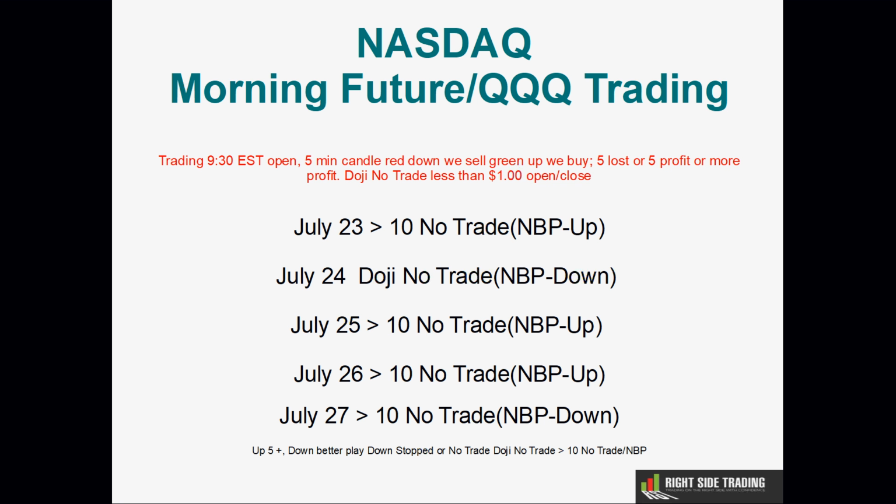Also, another one of my rules that I throw out here all the time: if that first 5-minute candle is a doji, that's $1 or less between open and close, that's a no trade also based just off that 5-minute candle. I need to look at other things in the market: my indicators, support and resistance, the candle patterns that have been going on, and what's been happening in the market up to that time, to help me make that trading decision.